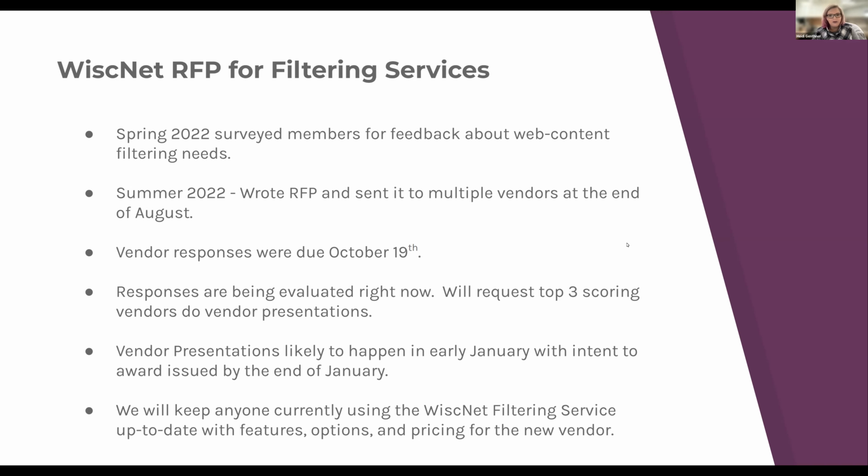And the plan is that we will bring in the top 3 scoring vendors to do vendor presentations. There will be a set agenda for those presentations. That agenda is yet to be decided. We'll likely base it on the responses and any gaps that we might see. Do we need more detail on reporting capabilities, or granularity in the filtering capabilities, or granularity in the rules and timing versus location, etc.? So that agenda has yet to be developed.